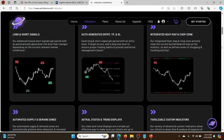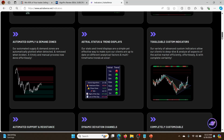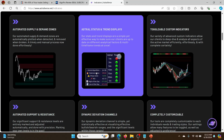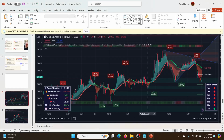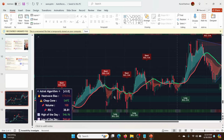The one thing that got me interested in this, and the only reason I signed up, was the chop zone feature. What happens with a lot of these indicators is there'll be a chop zone, when you start going sideways. This is a screenshot I took. The only reason I'm showing a screenshot and not the actual thing on TradingView like I normally do is because when I cancelled it, it took the indicators off immediately, so I don't have access to this anymore, even though I'm still within the trial period.